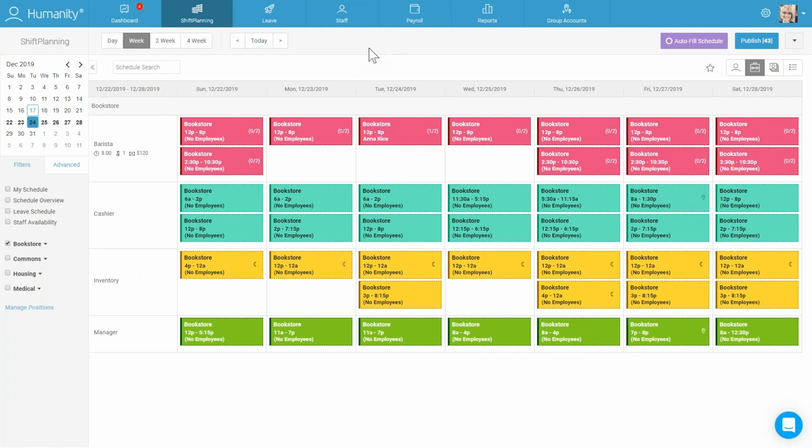Again, you're going to see that the autofill schedule now lives in the upper left-hand corner. This has actually been enabled for all of your accounts, so some of you may have already seen this. It should be live. You should be able to log in today and see autofill schedule in the top left-hand corner.